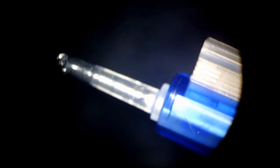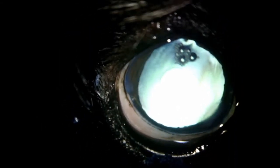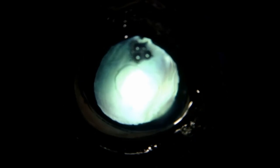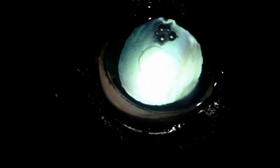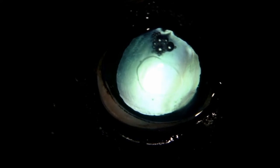Now you're gonna insert it inside the injector, just like so. And advance the IOL a little bit further. And we're gonna do the implantation. So usually I use BSS to inflate the capsular bag instead of using the viscoelastic. So it's less surgical time.